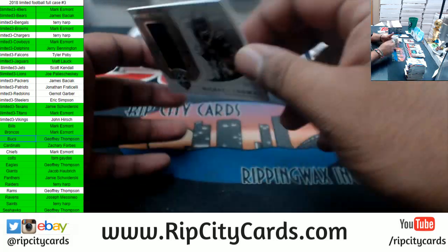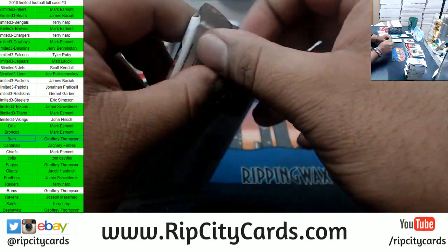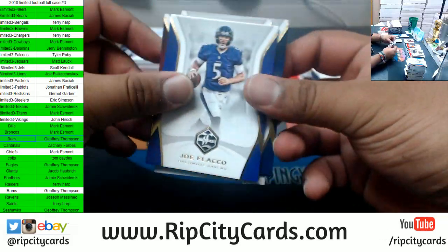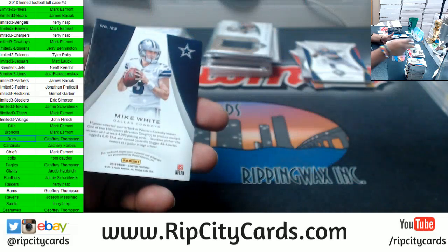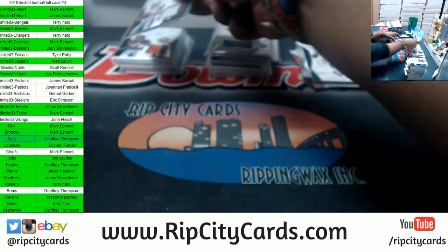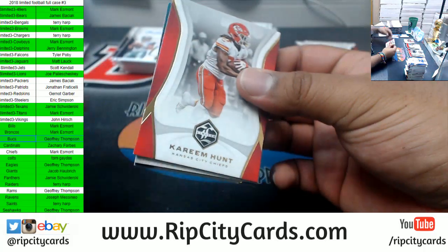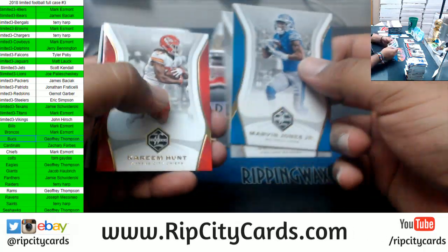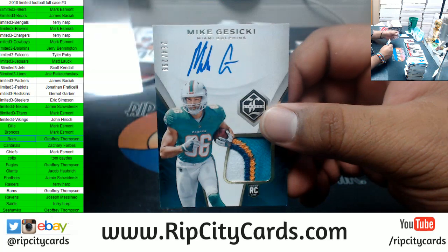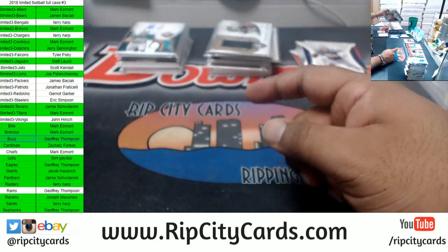Tom Brady, 49 Patriots. Another Michael Thomas patch for the Saints. This one's a 75. We got Mike White, Cowboys RPA to 99. So this should be an auto in here. Wow, I was just talking about you, player. Mike Gesicki of the Dolphins to 299. The rookie patch auto. There were two rookie patch autos in that box, if anybody noticed.